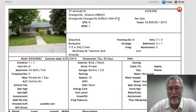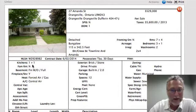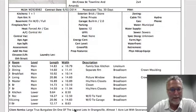27 Amanda Street, 529. This one's an acre in Orangeville that you can get severance. This is also a rental property. So it's a duplex. So, can you sever off another piece and build something else over there? So that's probably where the price is at $529. I think they're high still with that price.